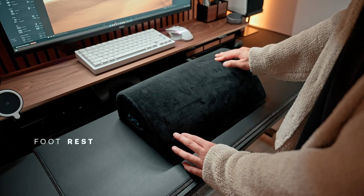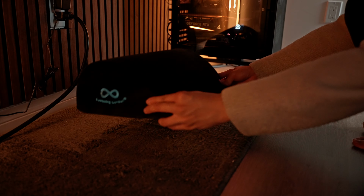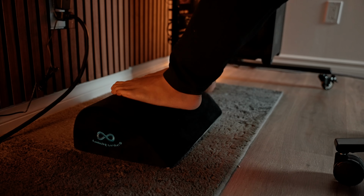I think this accessory is quite underrated because of the amount of comfort it provides, especially when working and editing long hours on the computer. I think it's a must-have for desk setups.